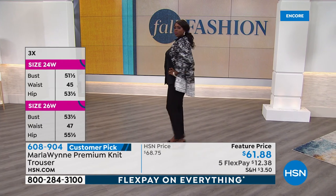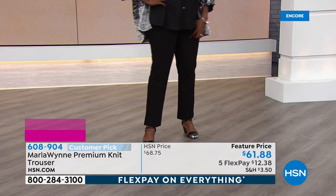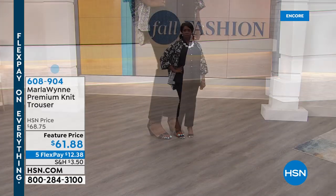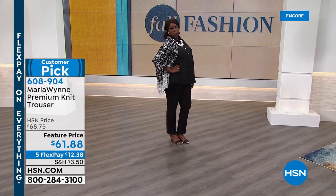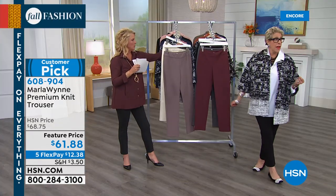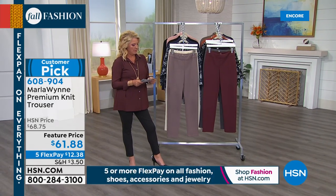These sizes run absolutely true to size, and your inseam is 27 inches on this? This one ran a little bit longer. Oh, it's a little bit longer, right. Okay. Yeah, this one ran a little bit longer. Now, in this, I wear a 14, fits me like a glove. I'm going to go talk to our friends down here. Okay.